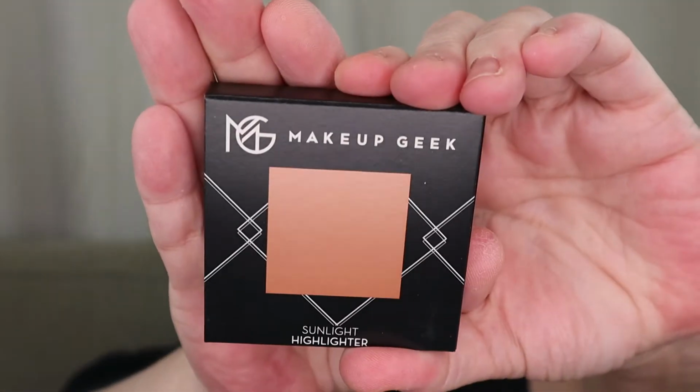it's a mystery box that costs $10. Let's see what the other item was. Okay, so are you a blush? What are you? This here is also a highlighter in the shade Sunlight. It literally only has a sleeve, and I can't get the sleeve off. Come on. It's like it's wearing Spanx or something. There we go. Okay. Same or very identical packaging.